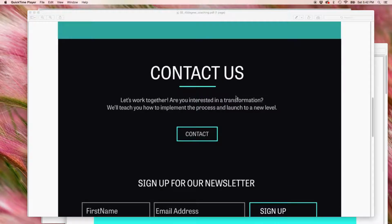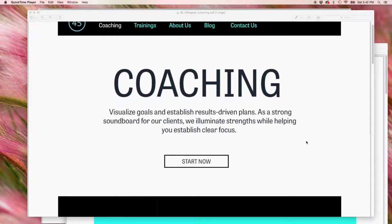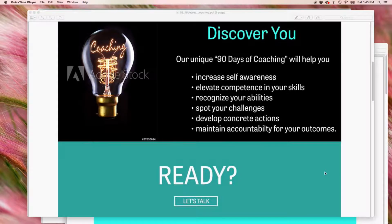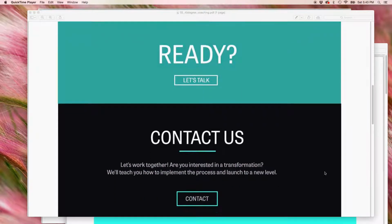Moving on to the next page, it's coaching, and at the top of the page you can see immediately what pops up is a very high contrast billboard and an immediate call to action. Researchers also discovered that users love bulleted lists. It allows the user to quickly scan information, and it's a wonderful way to explain a little bit more in quick bite-sized pieces about 45 Degrees, 90 days of coaching. Immediately, there's another call to action button, bright, popping, and then our fat footer.